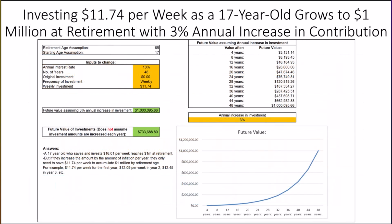Another reason I started with a low investment amount was because one day I was wondering how much a young person, in this case a 17-year-old, needed to invest per week to accumulate $1 million at retirement. And it turns out it's only $11.74 per week. Of course, since most people's annual salary increases each year by the amount of inflation at the very least, I assumed the contributions would increase by 3% each year, which is around the historical rate of inflation.